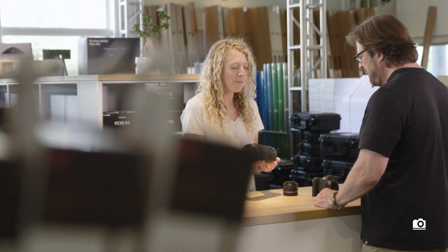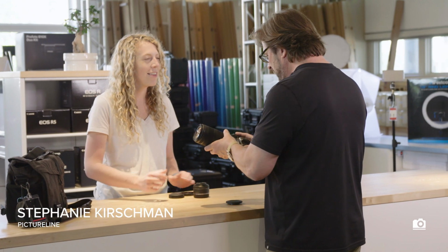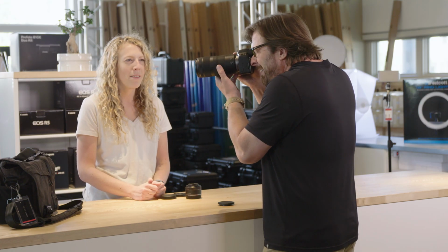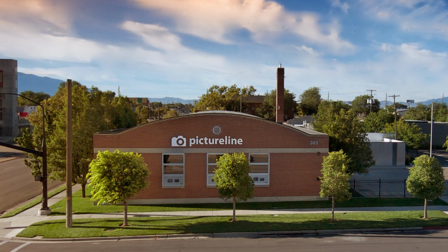Canon is known for an amazingly wide array of excellent lenses, so when my friend Stephanie told me about two new budget-friendly RF lenses, I was intrigued. A new 16mm prime and a 100 to 400mm zoom sounded like the perfect combination for some birding photography I was itching to do. So with my new gear in hand, it was time to go to work.